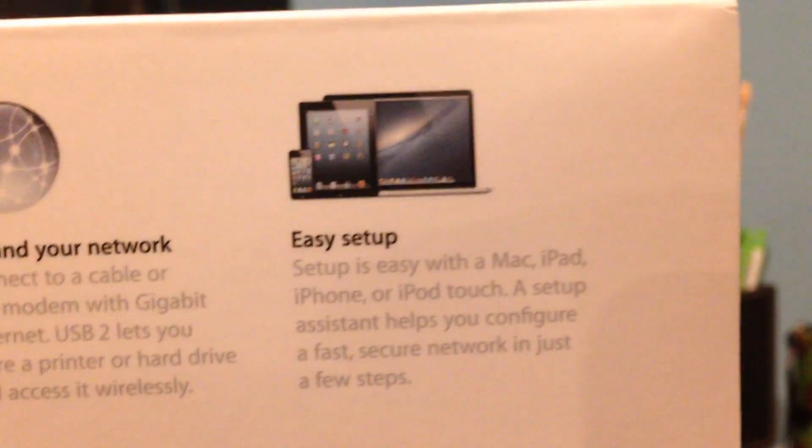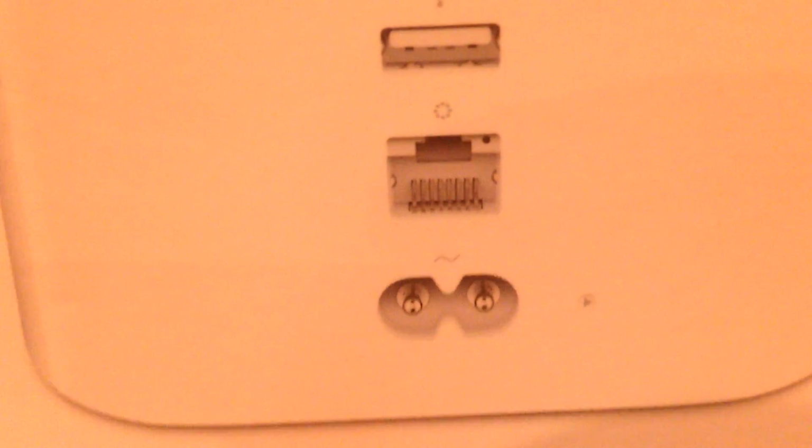Now, back to the box. It's easy setup, and they got that right. I believe I said it previously in the video. There's just the app you can get, the AirPort Extreme app. And there it says Gigabit Ethernet LAN for these ports, USB 2.0, and then Gigabit Ethernet WAN. And then there's your power cable. This actually looks like the real device in the camera. And then you have your nice Apple logo. And so we'll go ahead and open the box.